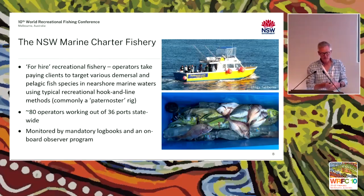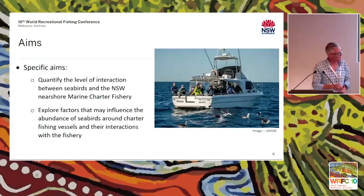So the New South Wales marine charter fishery is a for-hire recreational fishery where operators take paying clients out to target various demersal and pelagic fish species in nearshore marine waters using typical recreational hook and line methods, most often a paternoster rig. The fishery consists of around 80 operators working out of 36 ports through the whole state, and it's monitored by mandatory logbooks and also an onboard observer program. And this was the program that I was able to opportunistically use to look at seabird interactions with this small component of the New South Wales fishery.